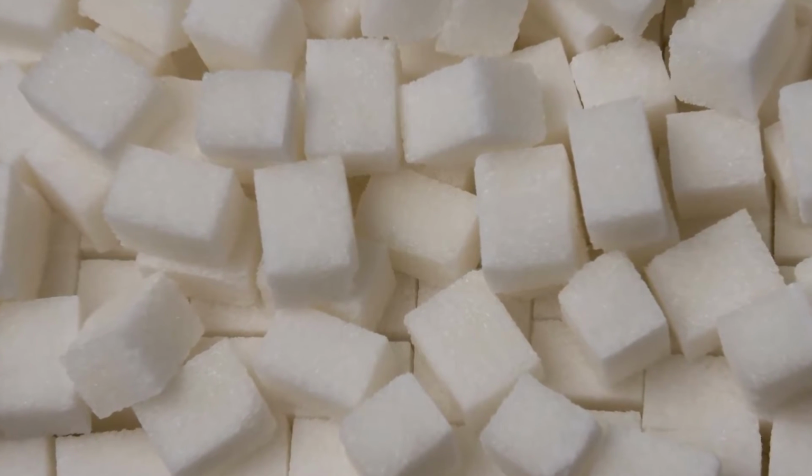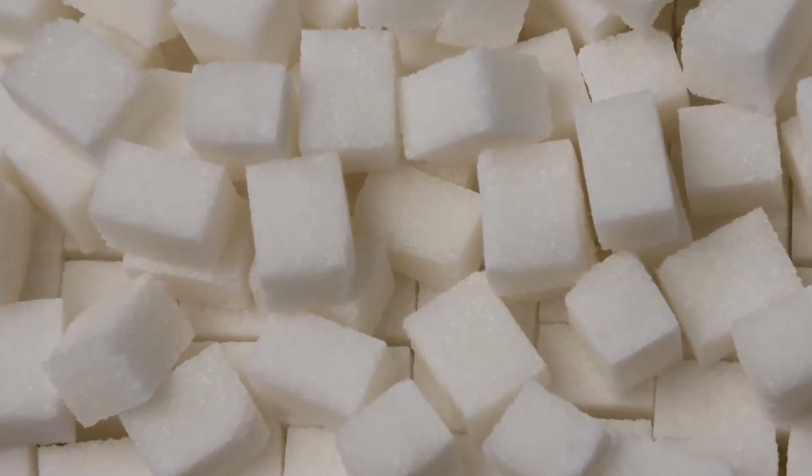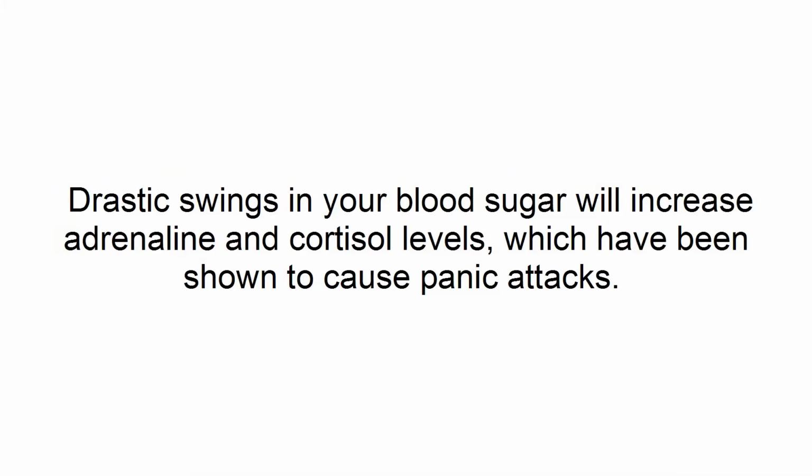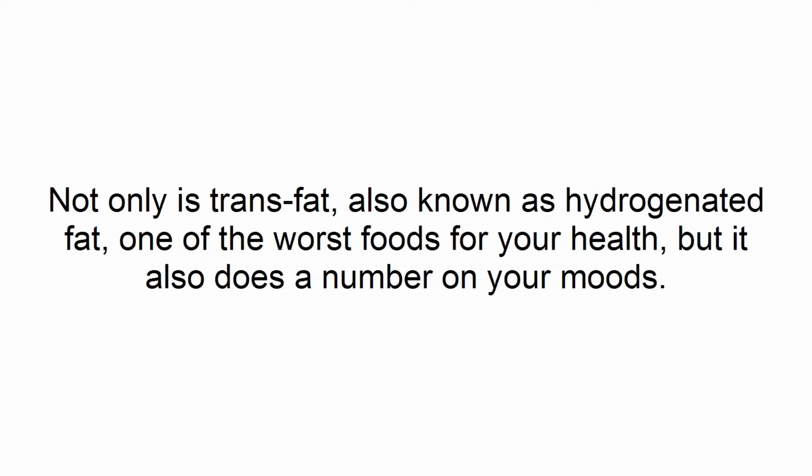Sugar. Like alcohol, sugar can increase your negative feelings and anxiety. Sugar is known to cause a spike and dramatic drop in your blood sugar levels, which can significantly affect your moods. Drastic swings in your blood sugar will increase adrenaline and cortisol levels, which have been shown to cause panic attacks.